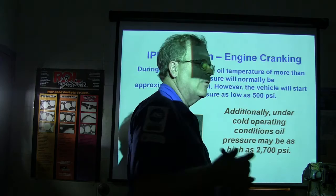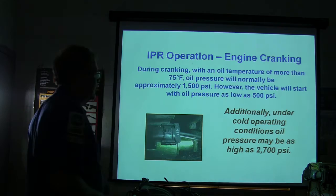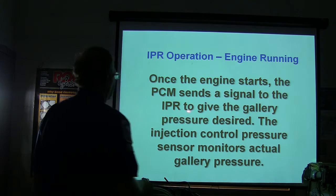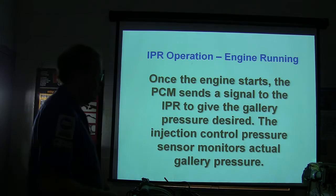Eventually, under cold operating conditions, the pressure may be as high as 2,700 psi. And that is basically the oil pressure, not fuel pressure, because it's driving that piston, right? Once the engine starts, it sends a signal to the IPR to give the gallery pressure desired. The injection control pressure sensor monitors actual gallery pressure. The injection control pressure sensor is in one of the oil rails.